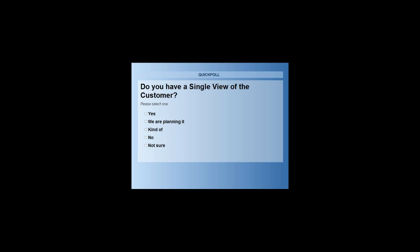We've got 197 people have voted on this one, and the answers are 18% yes, 11% we're planning it, 17% kind of. And that's not as ridiculous as it sounds, because it's actually quite complex to do in certain instances. 37% no and 16% not sure. So I think that's an area we're going to be looking at in a minute.